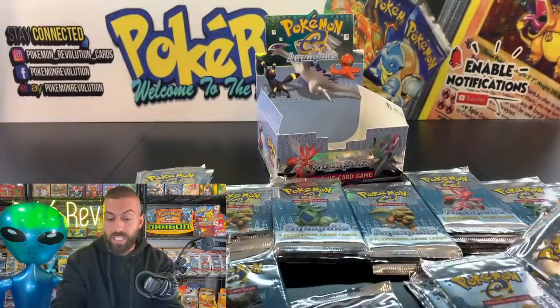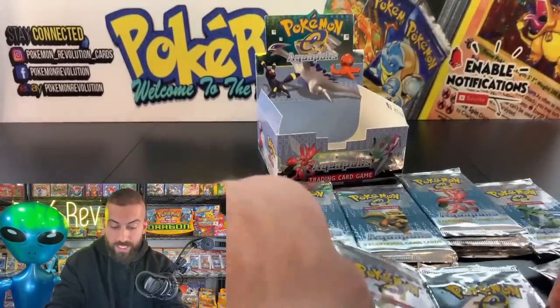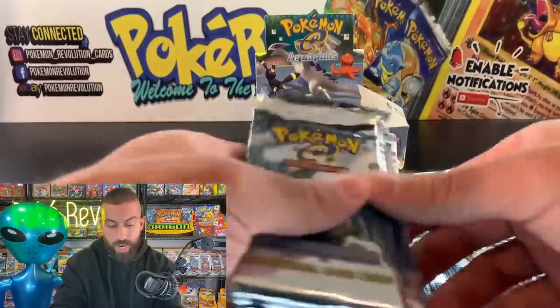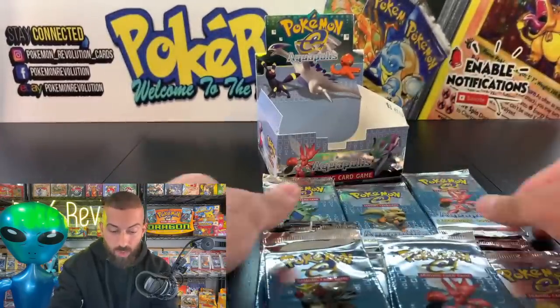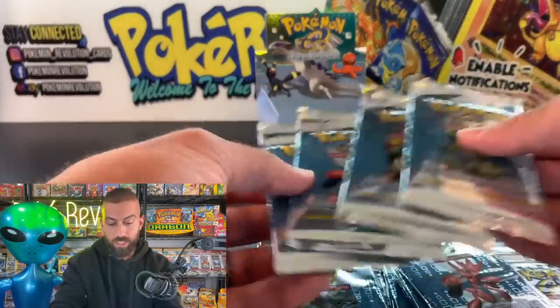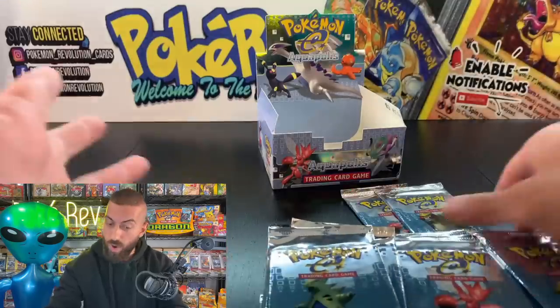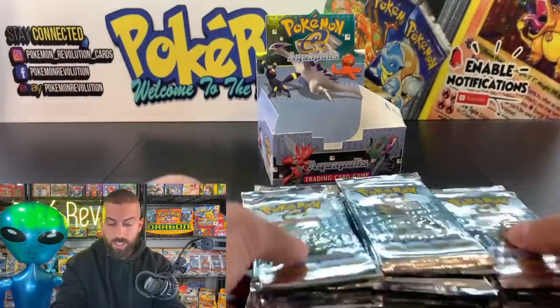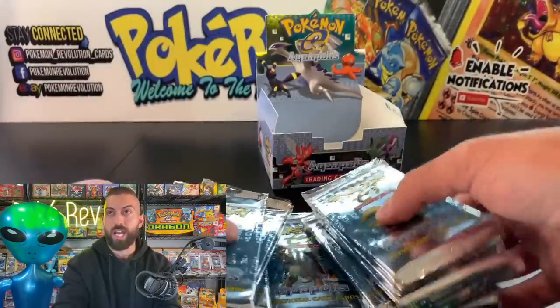Because we're opening all these packs, if you guys don't know. If you weren't aware, every single one of these packs is going to get opened. I do not know the last time anybody has opened up an entire booster box of Aquapolis Pokemon cards on YouTube. But it's happening right now in the PokeCave because of all of you guys here and all of the support. So, another quick shuffle up and we're going to get ready to rock and roll.